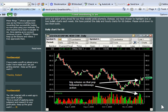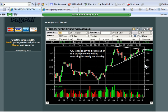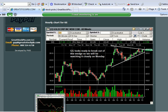Okay, quick follow-up on our chart we sent out on Sunday night. It was for GG. Here's the page that we sent out, showing you the volume, the gap up, the sideways action, and then we switched to the hourly. Kind of had a pennant there that looked like it was going to break out to the upside.